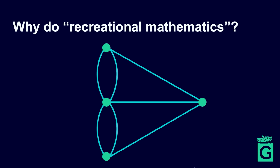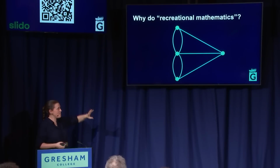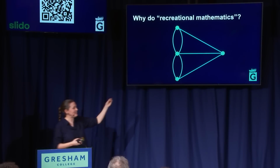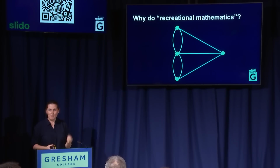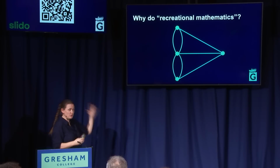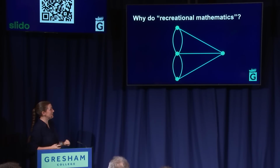We are now asking, translate the problem into a problem involving this network here. We are asking, is there a way you can walk around this network or graph where you go along each edge exactly once? Those edges correspond to the bridges. And once you've got it in this format, it becomes easier to see how we might proceed. And Euler came up with this brilliant argument to prove that it is impossible to do this.